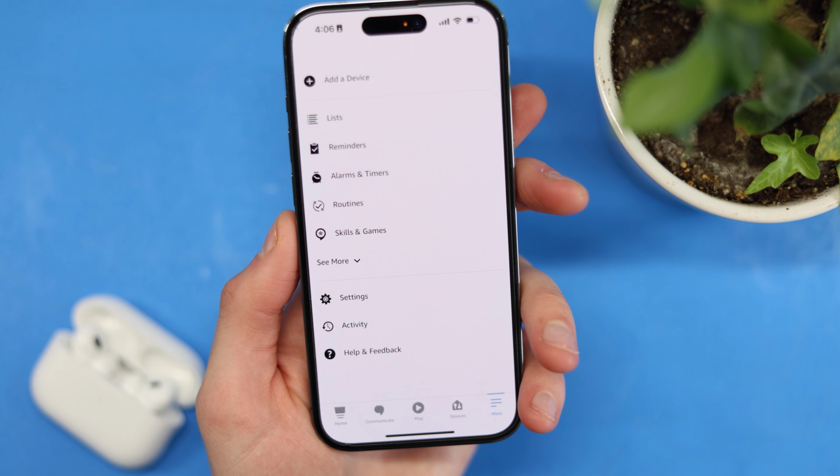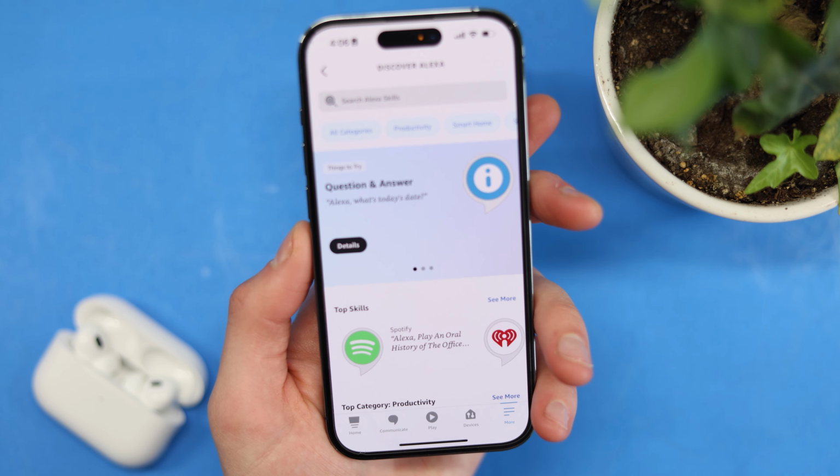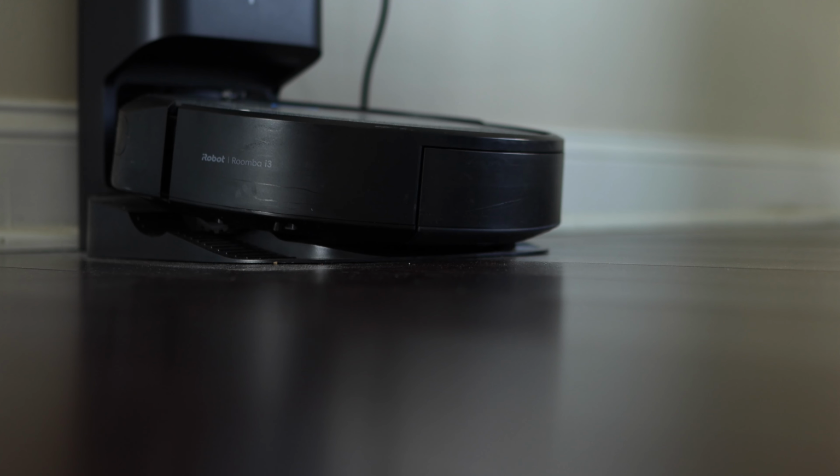This one is actually easier to set up because you only have one thing you have to do, and this is actually connect a Roomba. And in order to connect your Roomba, if you go over to the Amazon app, you can go to the bottom right, the little 3 bars, and you can go to skills and just look up iRobot and you can add your Roomba just like that. And it's really easy then.